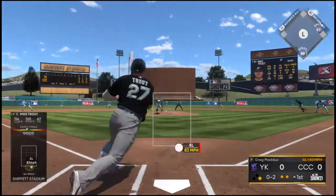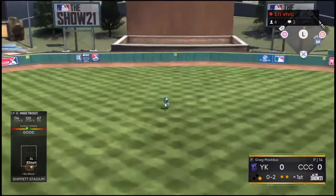Maybe simplify the game plan right here. Get on the heater, even though he has 5 weapons to go to.